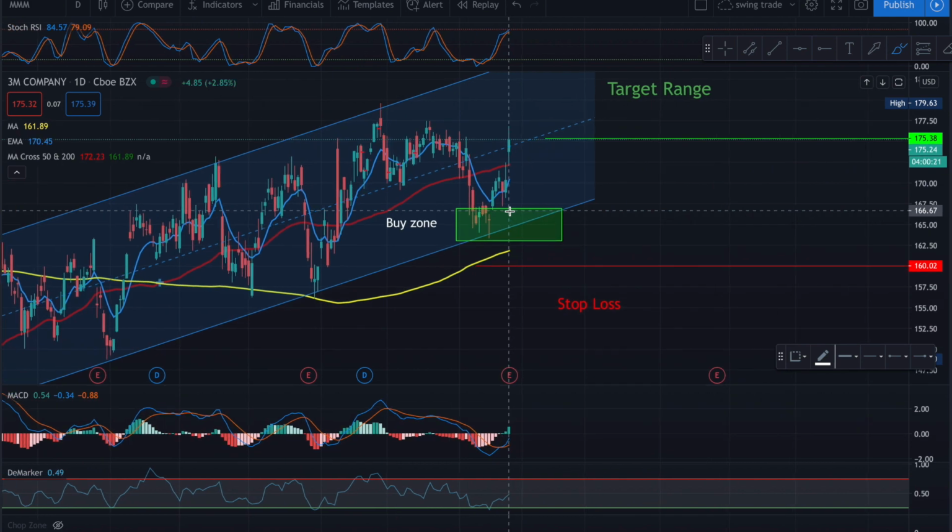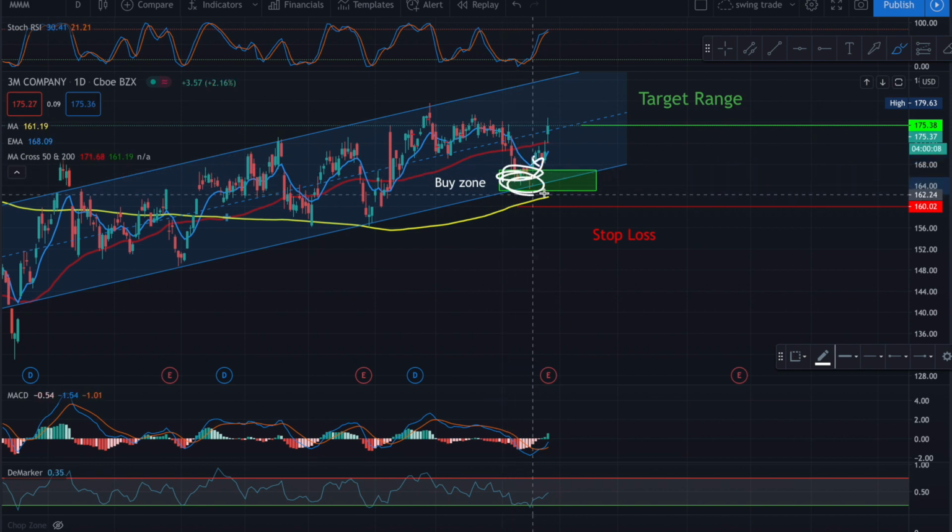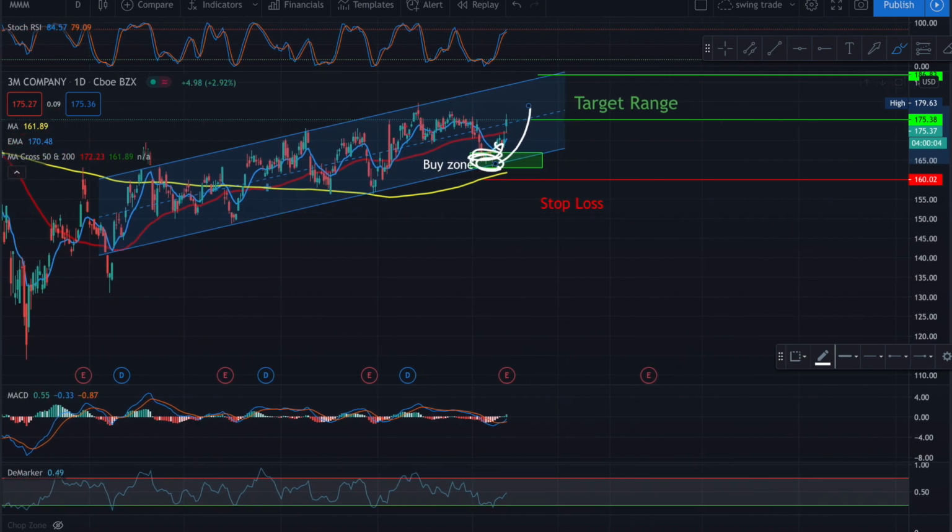Here's a last example on the 3M company. I bought when it was at a great support level and in red, of course. I did not wait for a bounce back and it reached target after 1 week. So now you exactly understand why I buy in red and I don't wait for a bounce back.